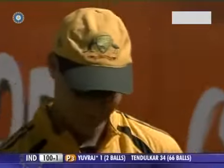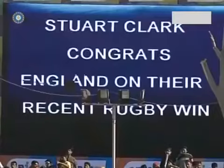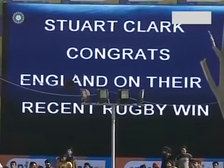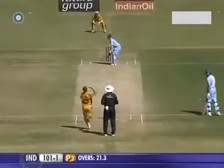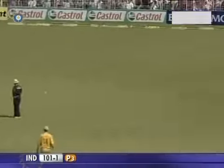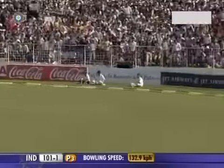Though. Yeah, some interesting results in the World Cup overnight. Chris Broad is an Englishman, knows how much Stuart Clark was upset by Australia losing 12-10 to England in the Rugby World Cup, and thought he'd just get the message over. Flicked away for four.